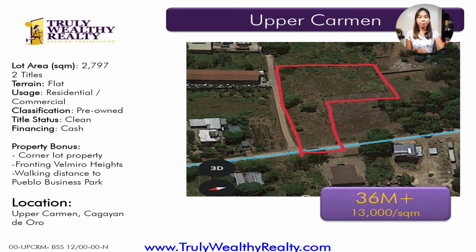You can build a mixed-use community over here. It's just in front of Velmiro Heights. So fronting Velmiro Heights, Xavier High School and Grade School is just nearby. So it's really in a good location, and it's also a corner lot property. So you may want to consider this if you want to build a mixed-use community or mixed-use development here in Cagayan de Oro in the Uptown area.